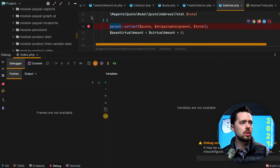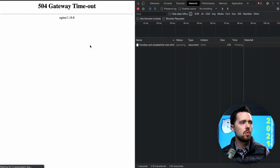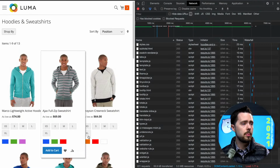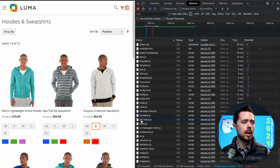Yes, so for some reason that did not calculate as I was hoping it would. So let's just refresh this. Are all virtual items still associated with the shipping address? That is a great question. I do not know that off the top of my head. I believe that, yes, they are still associated with the shipping address, but I am not 100% sure. I'm going to add this item to the cart.